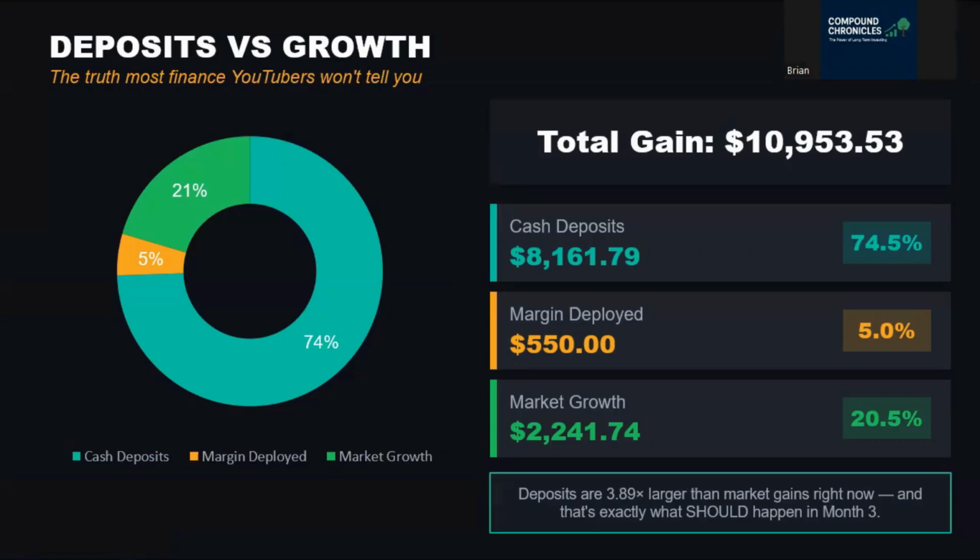What most people will not tell you: they'll show you that they started at 45,000 and grew it to 55,000 in 3 months. But realistically, right now, I've been moving some portfolios into this and slimming down what I'm doing elsewhere. And most of the gain so far, and this is just me being totally open, because again, this is for nothing besides me making a log. Total gains $10,953, but a lot of that came from cash deposits.